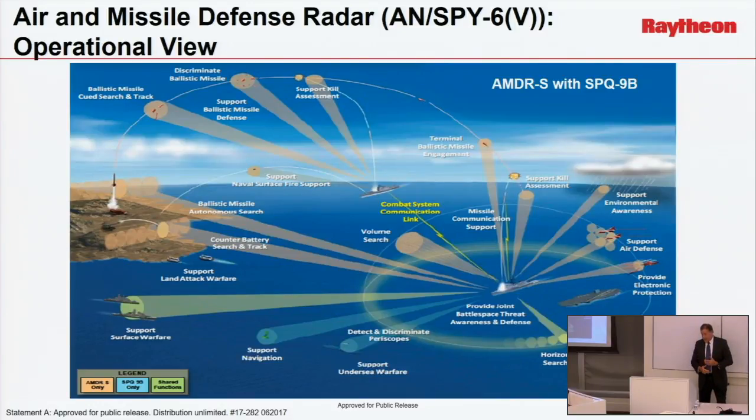So what's the next generation? We need to do more of that. We need to do it better. We need to do it farther away. That whole process of missile defense is an ongoing challenge and a key investment. These radars are a piece of it, but all those other pieces are critical as well.